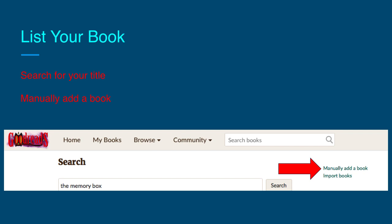If you need to edit anything, it's very simple to do, but you must be the author, an authorized author of the book, which you will be when you claim your author profile, which we'll talk about in a couple of minutes. Now, if it's not there, you can manually add your book.